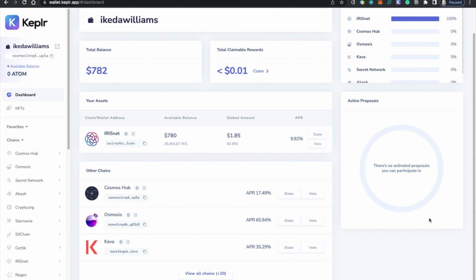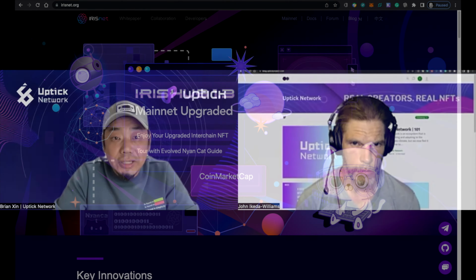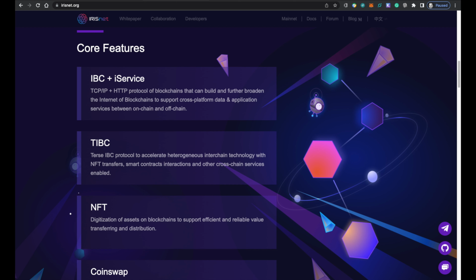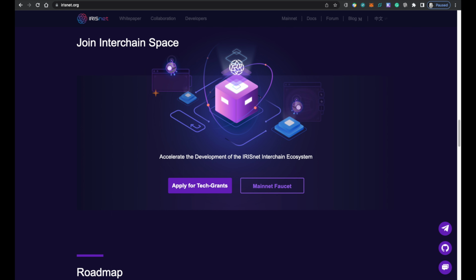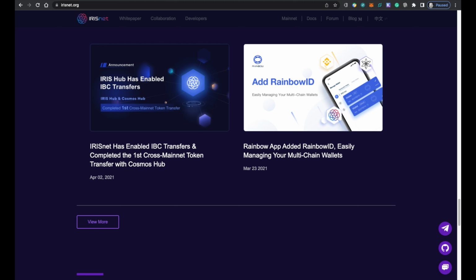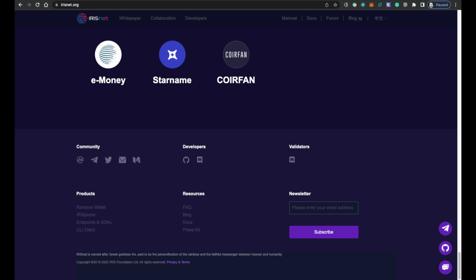That's why, about 2 years ago, when we tried to migrate from our Ethereum solution to Cosmos, IRISNet became our strategic partner. IRISNet positions itself as a hub to support interoperability of fungible tokens and also non-fungible tokens. The first NFT module in the Cosmos ecosystem was built by IRISNet. That's why we work with them. We were the first one to use that module to build our marketplace. So we are supporting each other very well.